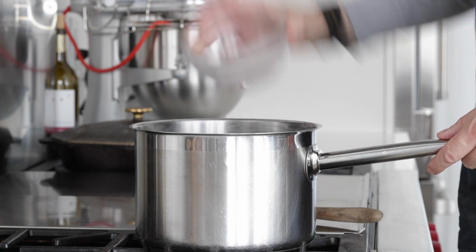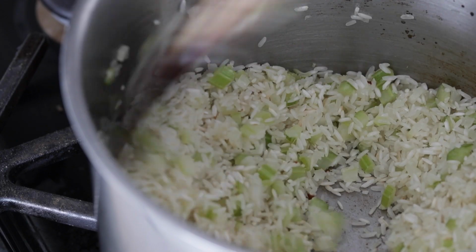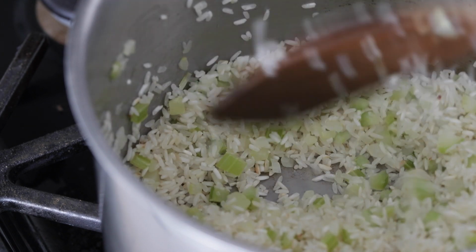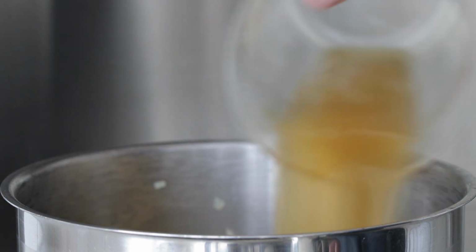Come back. I'm going to add 2 cups of the long grain rice. I'm going to toast it for 2 to 3 minutes. Just going to bring out that much more flavor in our rice pilaf. It's okay if they get a little bit brown. Totally perfect. I'm going to add in 3.5 cups of good chicken stock, homemade or store-bought.